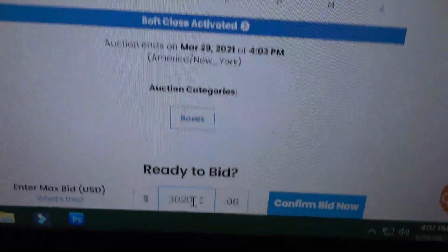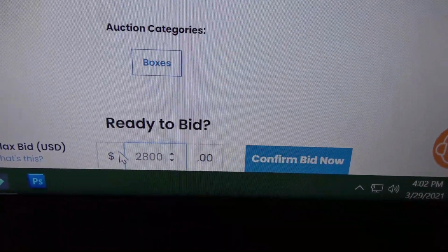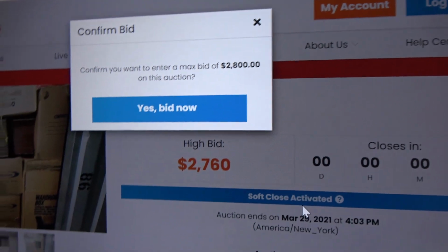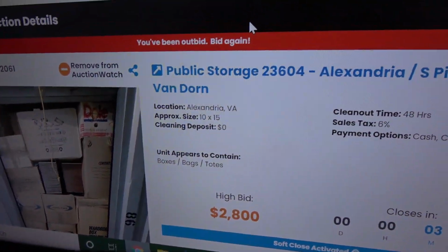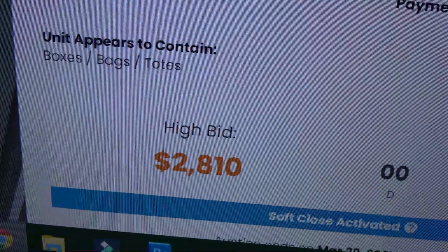Let's go not to 3K. Let's take it up just a little bit to $2,800. That's scary. 2,800. If this doesn't work, I'm done. Yeah, you know what? I'm done. Seriously, they can have it. $2,800 is just. Wait, how'd you bid 2,800? Oh, okay, there we go.